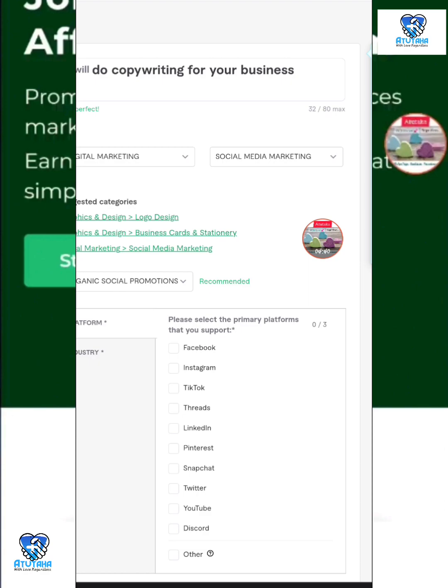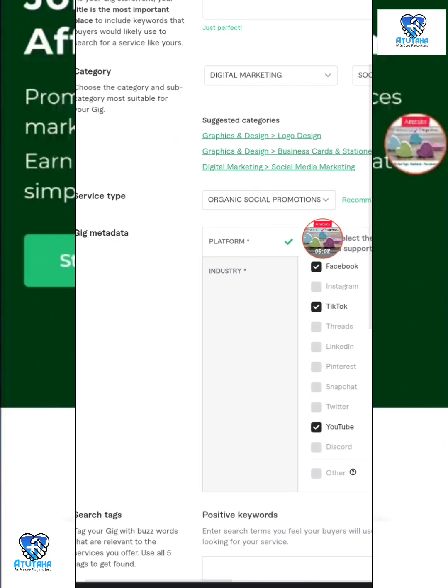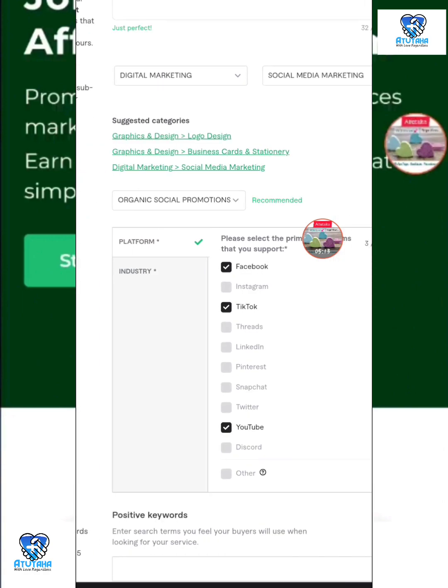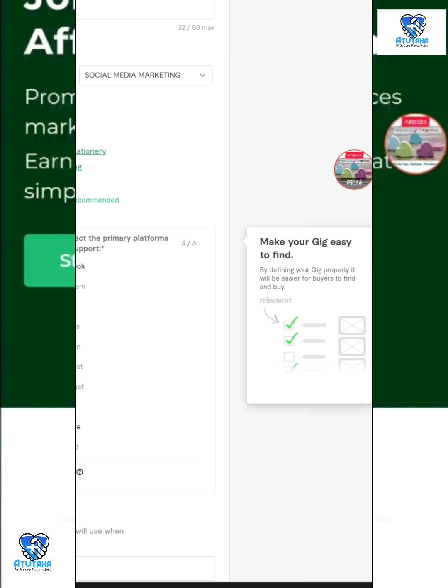Before that, okay, they're telling you, please select the primary platforms that you support as a seller. You support Facebook, and because you say digital marketing, social media marketing, all right, then is it Facebook, Instagram, TikTok, Threads, LinkedIn, Pinterest, Snapchat, Twitter, YouTube, Discord, or other? If your platform isn't among those, then you can click on other. But practically, at least 2 or 3 will land among the Facebook, Twitter, and similar platforms.